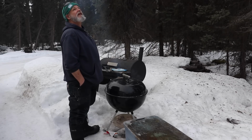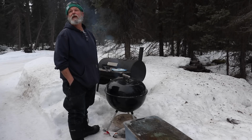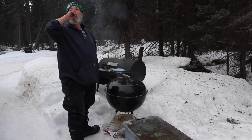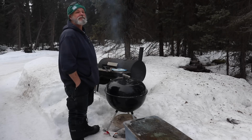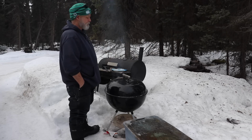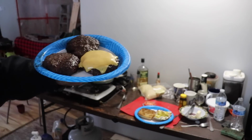Oh, beautiful day. Clouds are moving in, though. Ice is melting off the top of the cabin. I got a lot of work to do this year to be ready for next winter, but also to have some fun. Look at that, huh?